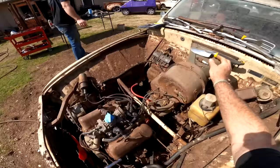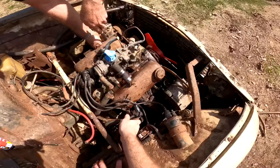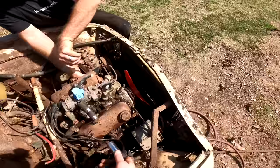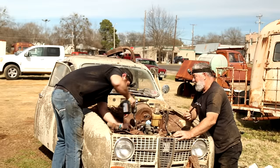Plugs don't look terrible. This may be fun too. Ah, that one's rusted up pretty bad. Yeah, mine was dry, but I mean it wasn't. Terrible, terrible. Pretty rusty too.